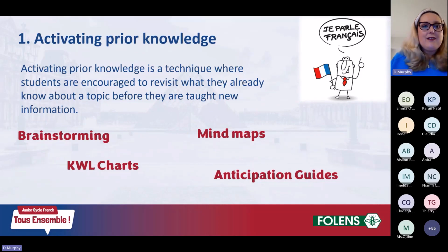So by using this technique of activating prior knowledge, we're encouraging all of our learners to engage with the vocab, and this is going to help them commit it to their long-term memory better. So what is this technique? It's a technique where students are encouraged to revisit what they already know about a topic before they are taught new information. There's lots of different little techniques that we can use.